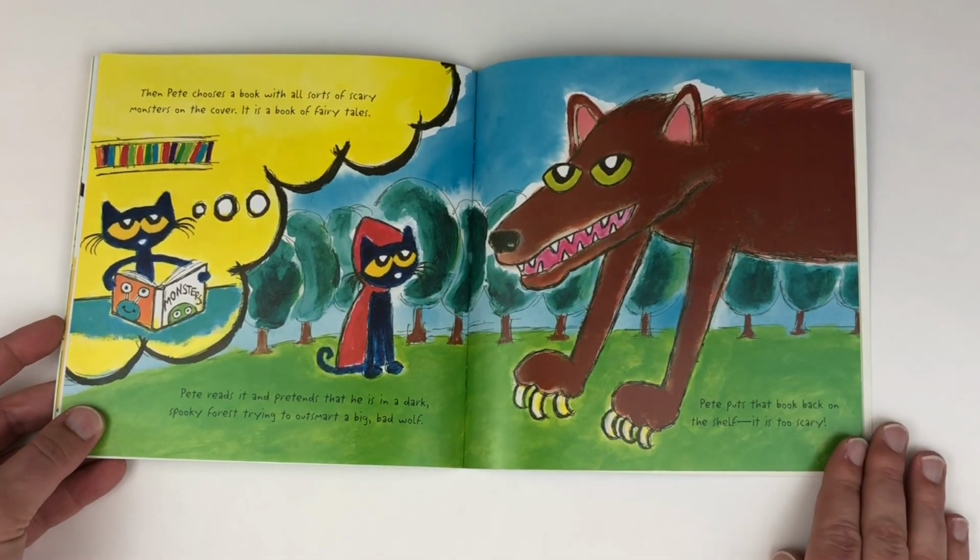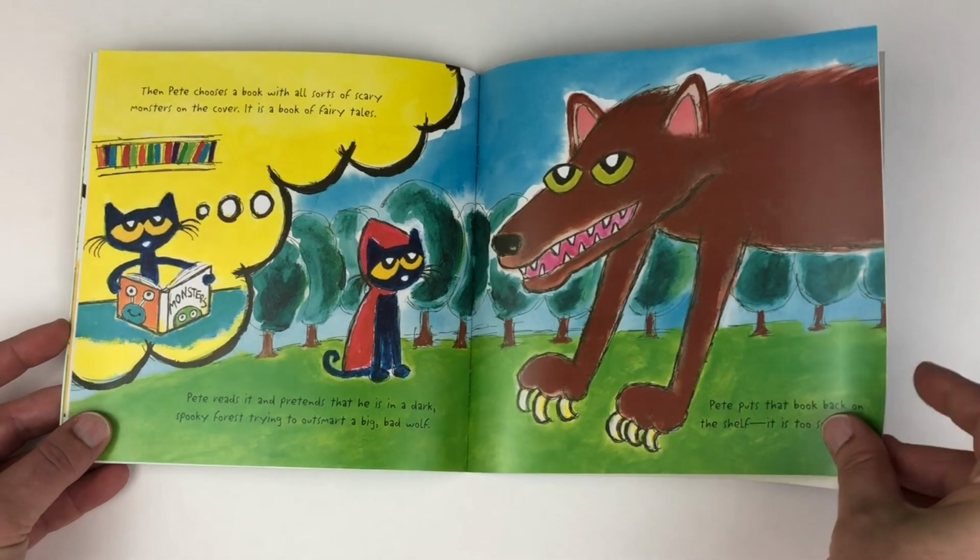Then, Pete chooses a book with all sorts of scary monsters on the cover. It is a book of fairy tales. Pete reads it and pretends that he is in a dark, spooky forest, trying to outsmart a big, bad wolf. Pete puts that book back on the shelf. It is too scary.